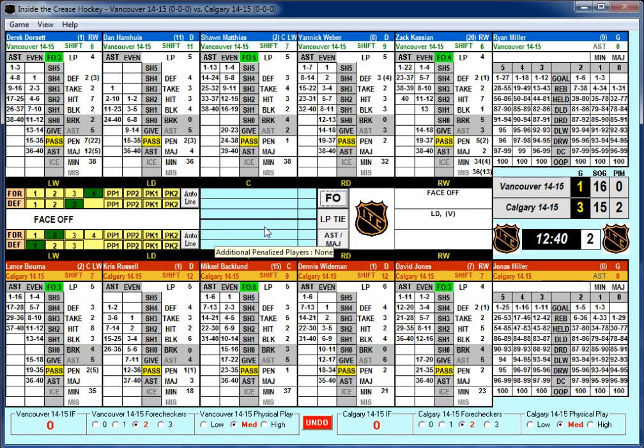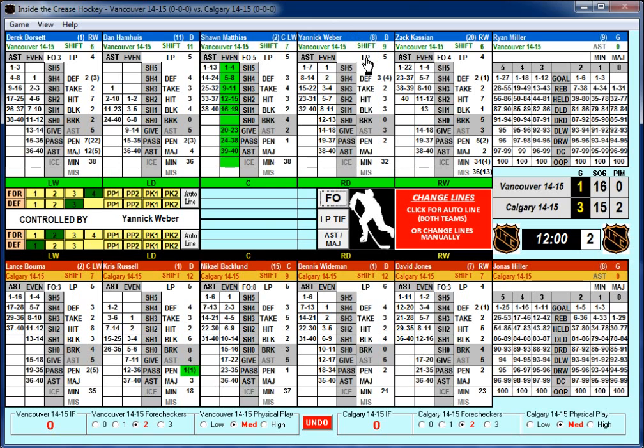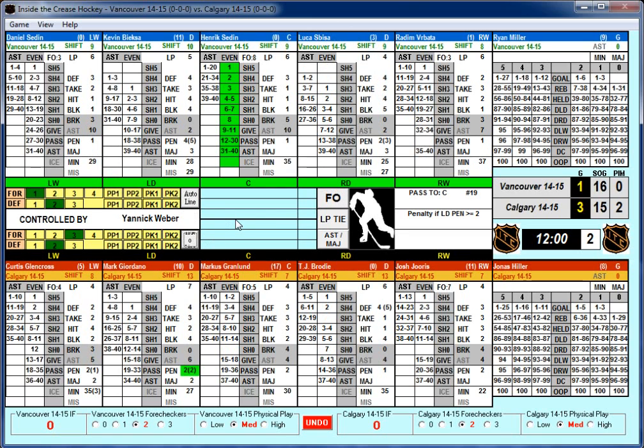Otto Ryan. So we have 8-5 in this case, so left defense gets it. Chris Russell. No one's going to have a penalty over 25. So he makes a great play. Chris Russell makes a great play. Over to the centerman, 32. Shot one, but it's blocked. And the loose puck goes over to Weber. And we'll change our lines.